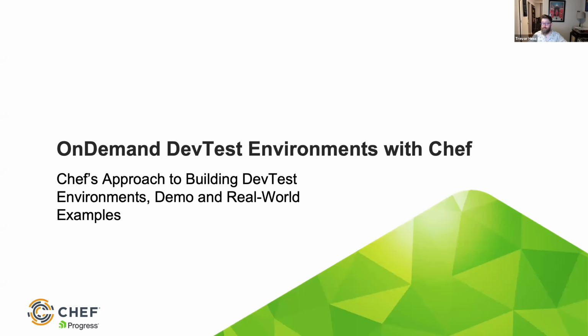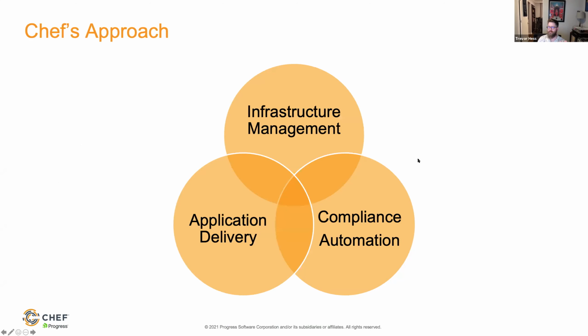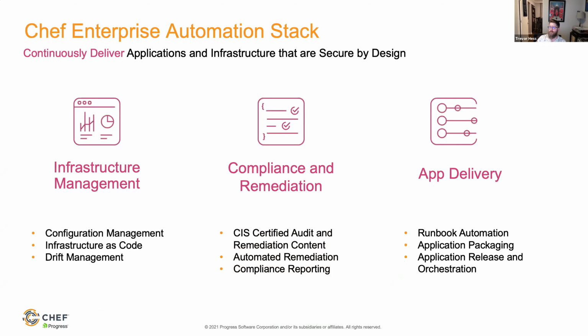So as Heather said, we've got all these different tools we're trying to bring together in this policy as code world, where we can combine all of our different capabilities in infrastructure management, application delivery, and compliance automation to make it so that you can ensure that your dev test and production systems are all following consistent policy. So if we double click a little bit into there and see how some of this comes together, what do each of these areas cover for us?